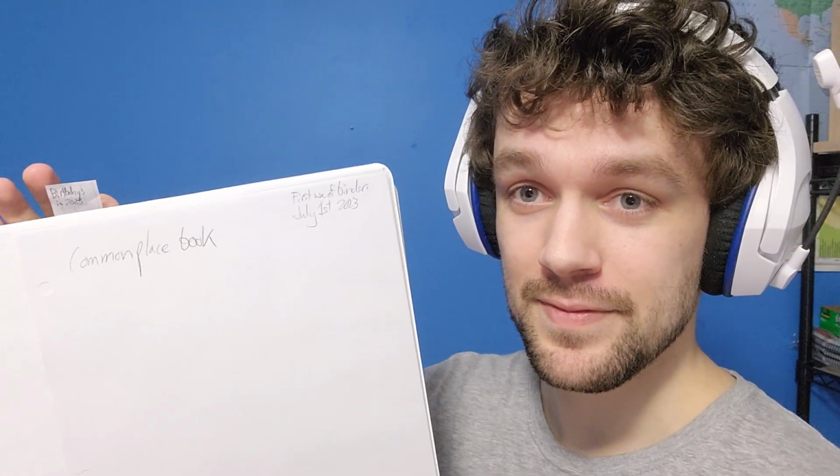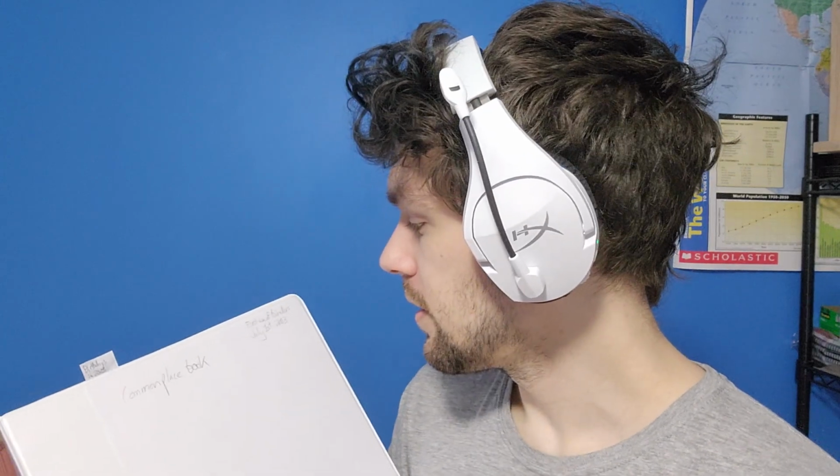Okay, so, still have this. There's nothing new on the front. Yeah, this isn't going to change a whole lot. If I think it looks kind of ugly or boring or plain, or if I switch to a different binder, I might change this. So it's just to keep track of how old the binder is.